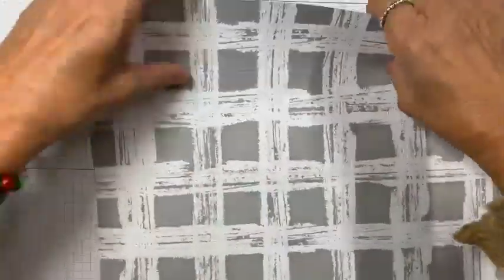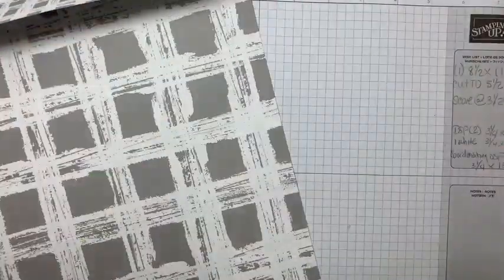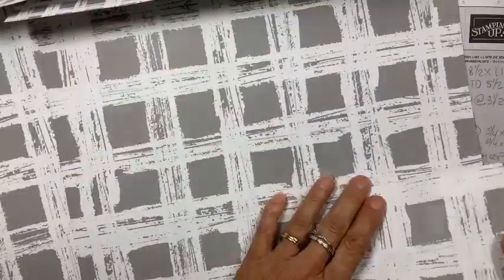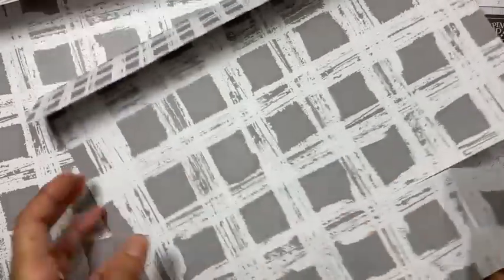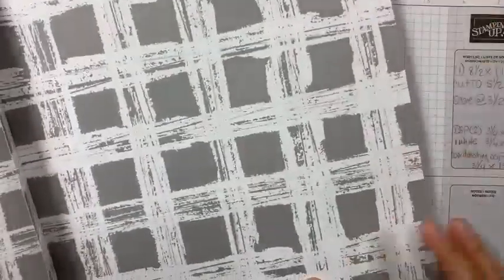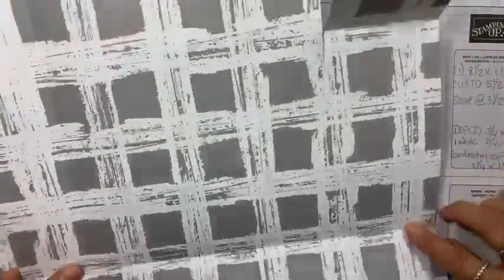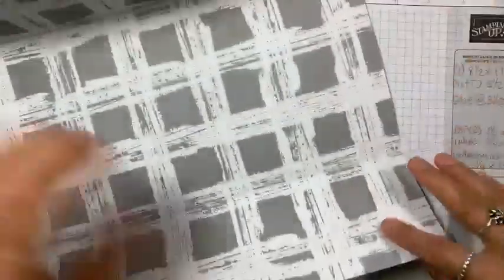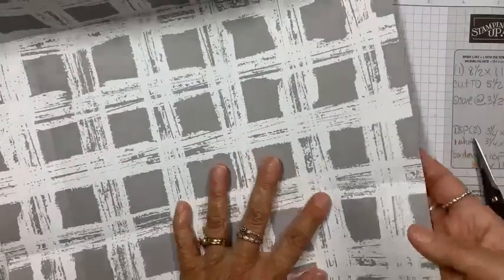Okay, let's see. I'm going to do it this way. So we're going to have a cuff like this, and then we're going to have a cuff like this. Now this one was cut on the side for me almost perfectly, so I'm going to cut this one on the side as well. Okay, I'm just folding over my score lines so we can see them better. Okay, so let's cut this one on the side as well.